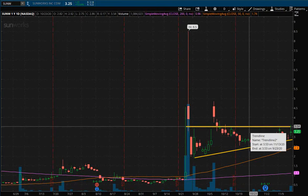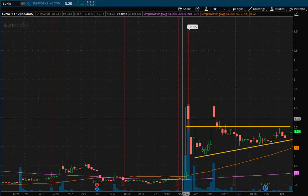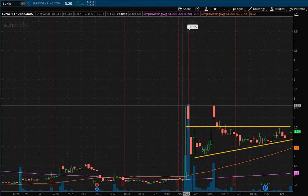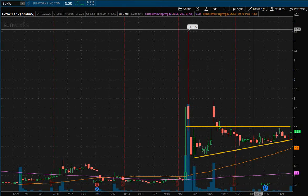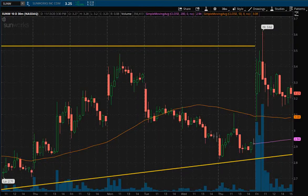Now I do want to go into a smaller time frame to get a better look at the intraday chart. Before I do, I just want to highlight again the 3.50 area, and above that we can pretty much say the $4 and then the $4.50 area are some other areas to watch. But let's go into the more intraday chart. We'll try the 30-minute first.